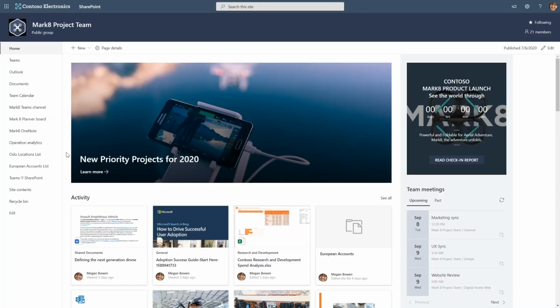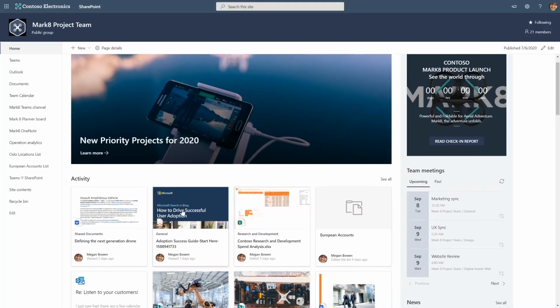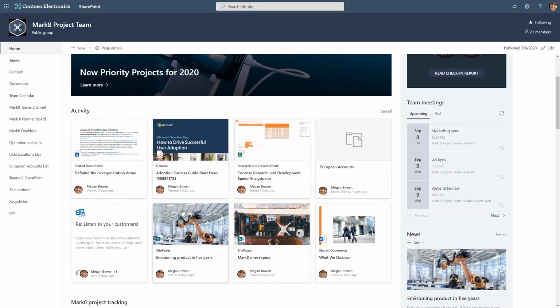Okay, let's start on a site that's been active for some time to really give you a sense for the capabilities that are symmetric between SharePoint and Teams. This is the Mark 8 Team site, and scrolling down, I'll pause on the Activity web part to really give you a sense for the content and activity that's already here.